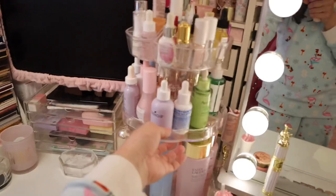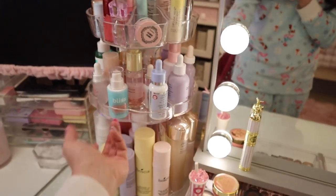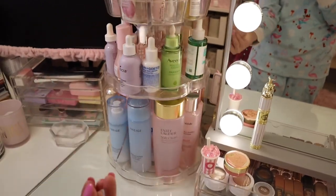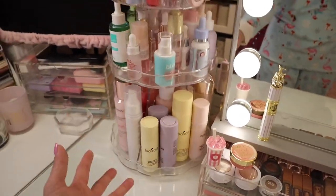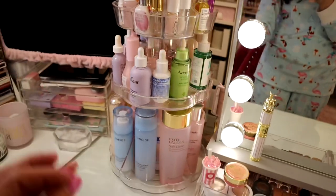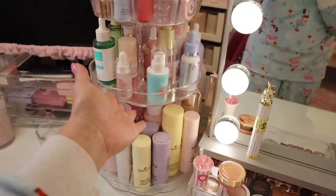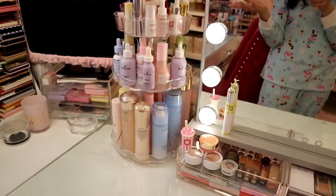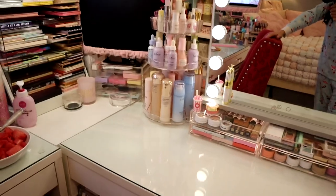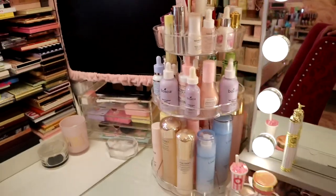Okay, so here I do have this little tower I found pre-owned on eBay, and it's very thick plastic. It's not necessarily acrylic, it is a plastic, but I love how heavy duty it looked, and it holds all my skincare. I'm huge on skincare, and I always like to have all my skincare within reach, my toners, my emulsions, my drops. I find this is a great way to store your skincare, just easily accessible. And I will never get rid of this little turntable Lazy Susan thingamajigger because it is just perfect.